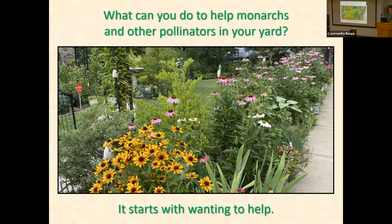So, kind of showing you a little bit about what I've done in my yard, I've created large gardens, but you can help by creating small garden spaces if that's what your yard can accommodate. So you can create gardens. And the first thing is wanting to help the insects, the monarchs.